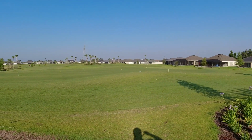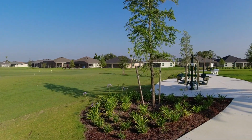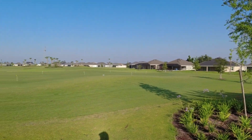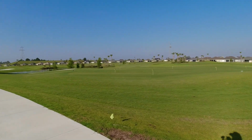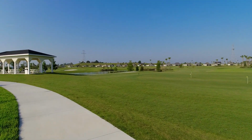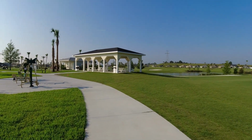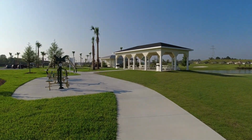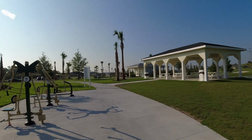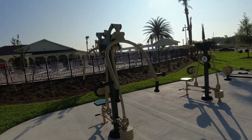Let's take a look at this nice big green area right here. The homes that overlook the golf course. Super nice. But it does come with a price tag. That much I can guarantee you. I'm going to keep walking around this little path and come out to this extension area right here. Here's some more exercise equipment.